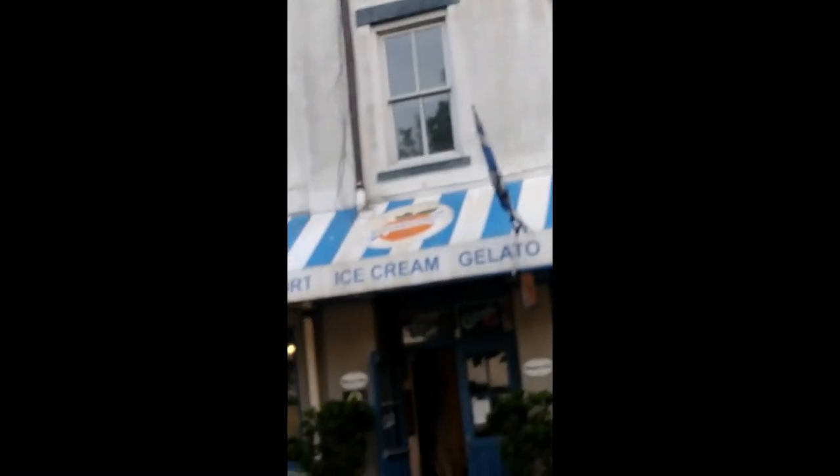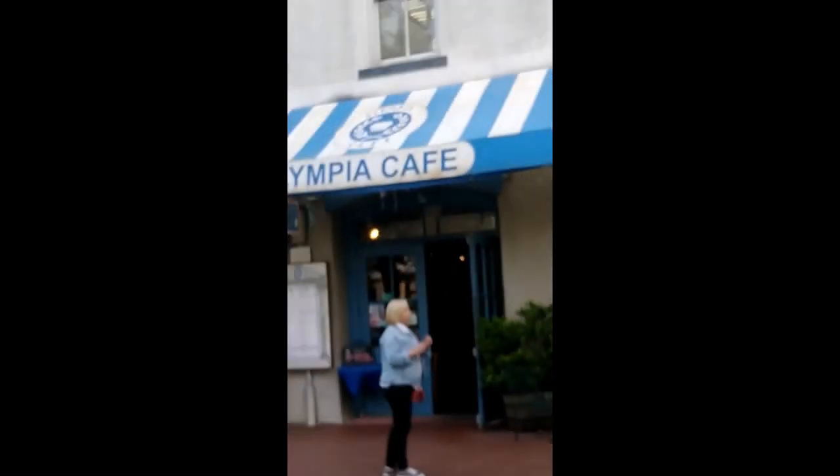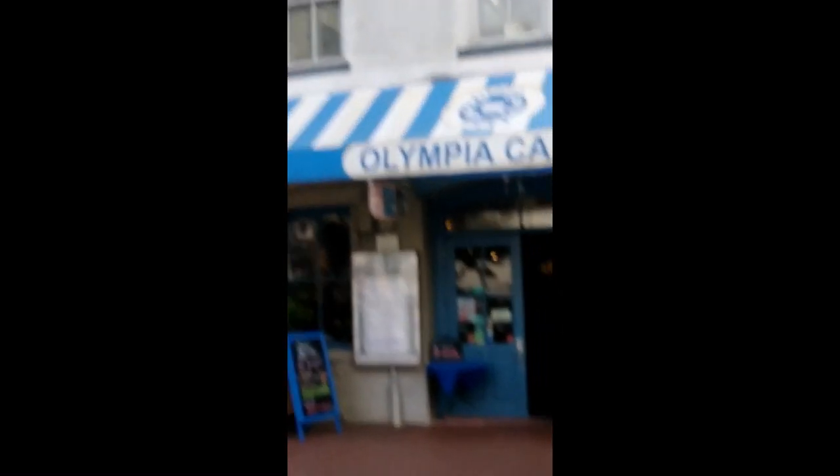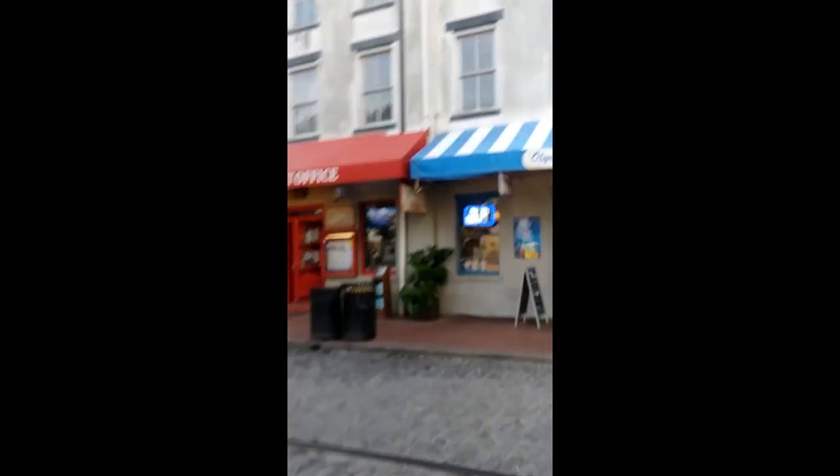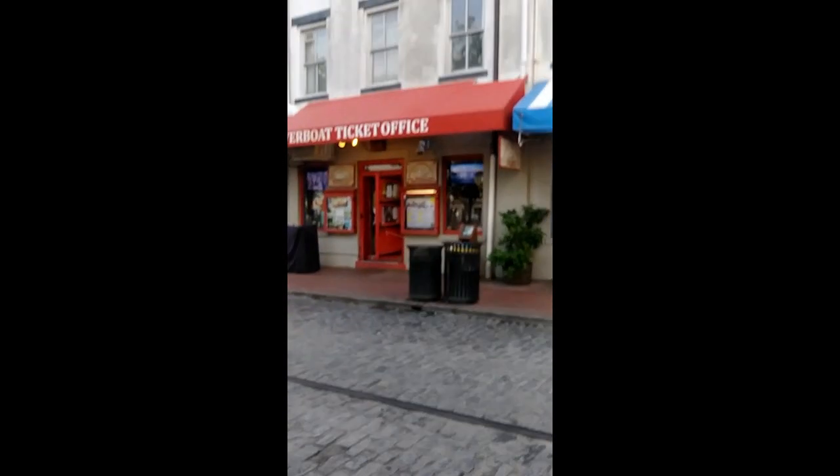Down the street, so you can see all the things. We actually have riverboat trips here. See, maybe we need to go down a little bit. There we go. Alright, that gives you a better view, I believe.